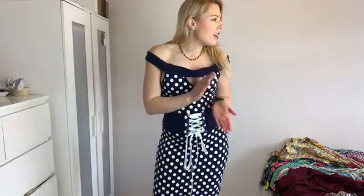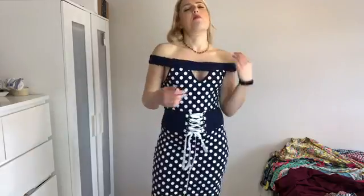Okay, so this next dress is by a brand called Rockabella. I think you can buy Rockabella in, what's it called? Blue Banana. This is an odd dress. It's completely brand new with tags on. I think it was gifted to my friend and she didn't really like it, it wasn't really her, so then she's re-gifted it to me. So it's all navy blue with white polka dots and a white ribbony thing.